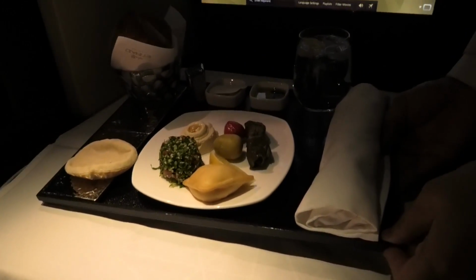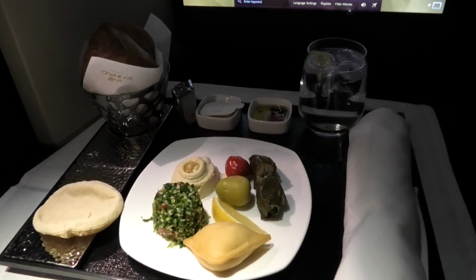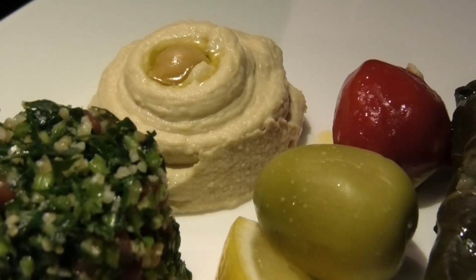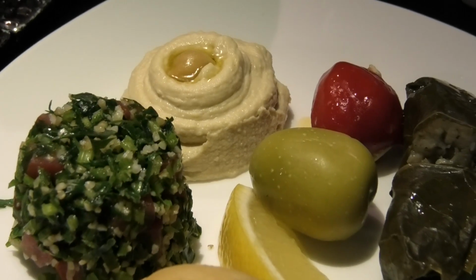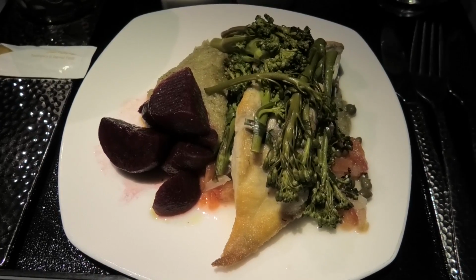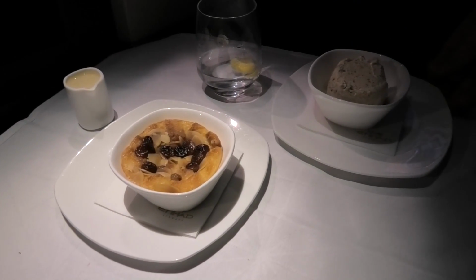I started with the Arabic mezze. It was delicious and I must say that Etihad's meal presentation is first class. Their attention to detail is amazing. For dinner, I went with a healthy option, barramundi and veggies, which was equally good. To finish, I had the bread and butter pudding and caramel flavoured ice cream. Both were as good as they looked.